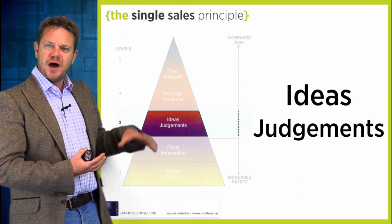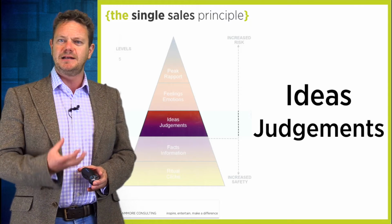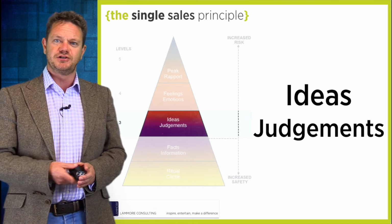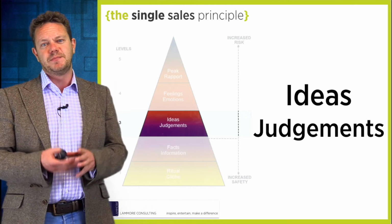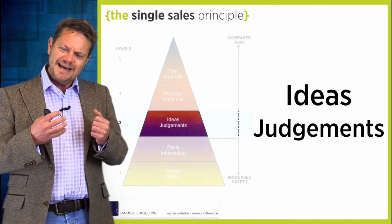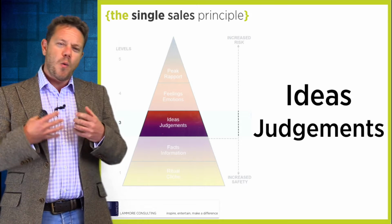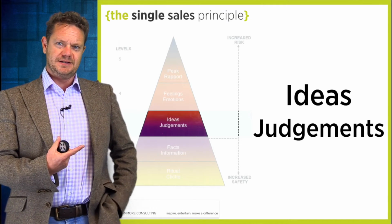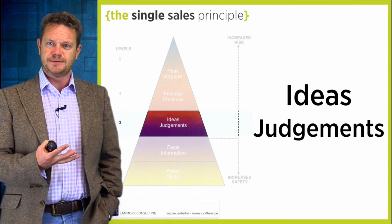As we move into the more unsafe zone, we're starting to explore things where people will feel a little bit more at risk. People will feel a little bit more sensitive about the information that they're going to give you. And the first of these, the third level of the relationship and rapport triangle, is ideas and judgments. What we're trying to get here is, what are people's opinions about things? How do they form those opinions about things? And how are they coming to the conclusions that they're expressing to us?